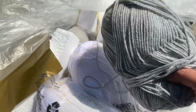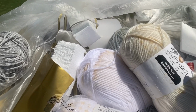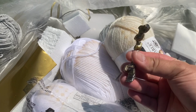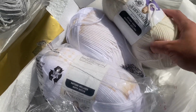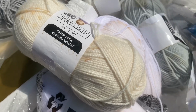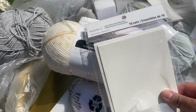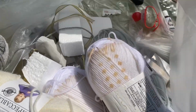So we've got some gray yarn, but these, oh, here's a little arm for our robot dinosaur. Let me see if I can fix that. These four yarns are stained with, I think, coffee. So if you guys know how to get that out, let me know. If not, I will just toss the yarn. We have some envelopes, always come in handy. Another yarn that is unfortunately stained.